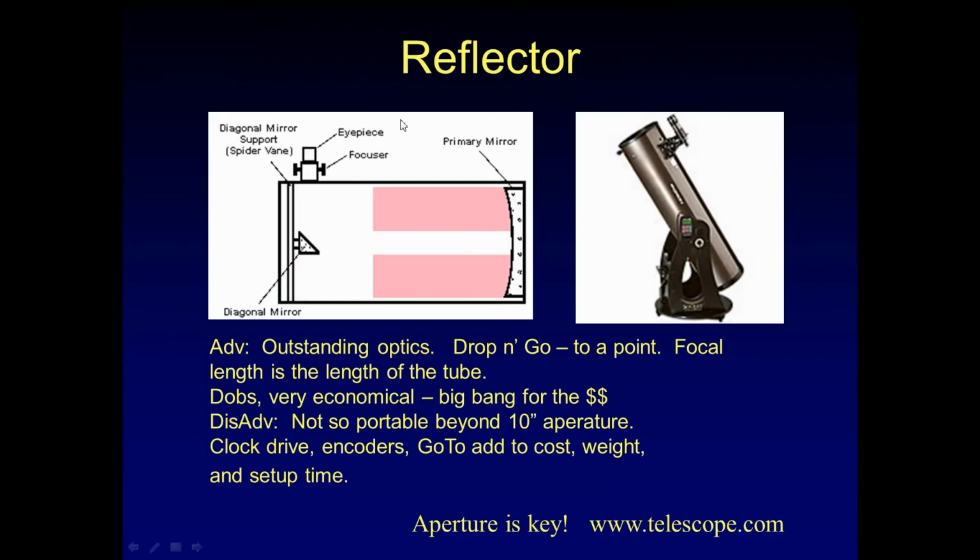Let's talk about a reflector, the second type of telescope. Here, the primary mirror is down here. The secondary is up here. The light comes down, hits the primary, goes to the secondary, and comes out the eyepiece, much like this one here. Outstanding optics, often drop and go to a point. Focal length is the length of the tube. They're very economical. You get a big bang for the buck. It's usually a highly recommended starter scope. The disadvantages: they may not be so portable once you get above about 10 inches of aperture. Get about a 10-inch mirror, add clock drive, encoders, GoTo, and you'll add to the cost and a little bit of the weight and the setup time too.